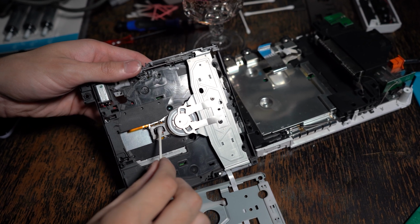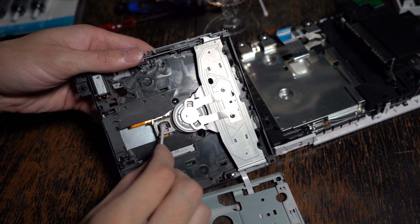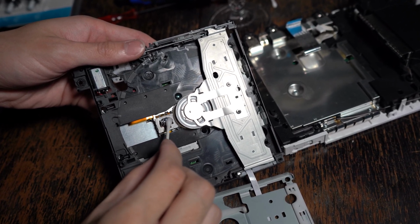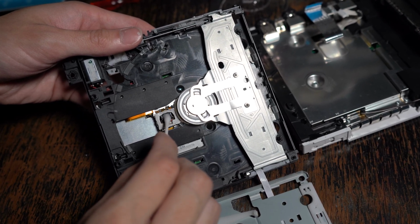Just make sure you get this laser right here, because this is what actually reads the disc. You want to get all the dust out because you don't want a dirty disk drive. I mean, that can't be good, but the laser is what actually reads the actual Wii disc.